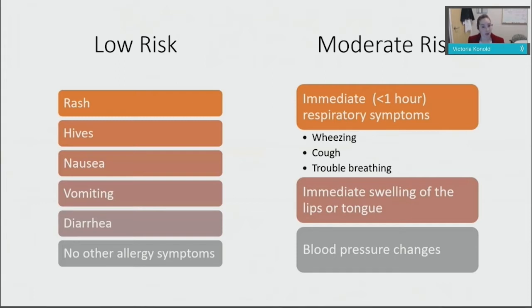So when it's complete, the computer will look at the results, and that'll help put it into the buckets again. For the low risk bucket, these are patients who only have symptoms that are listed here. So they're milder symptoms that can be associated with an IgE mediated reaction, things like a rash or hives or vomiting. In the moderate risk bucket, these are patients who have more severe immediate reactions, so reactions that happen within an hour, not reactions that happen a week later. These are the classic symptoms of anaphylaxis, like the wheezing and trouble breathing and swelling of the mouth and the tongue and all of that. That will get you into the moderate risk bucket.